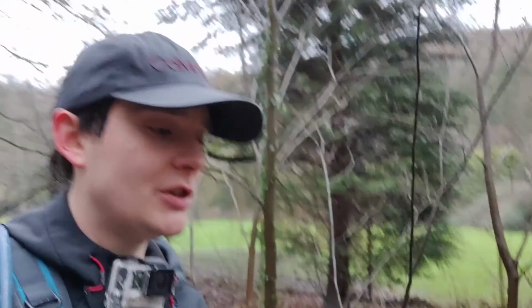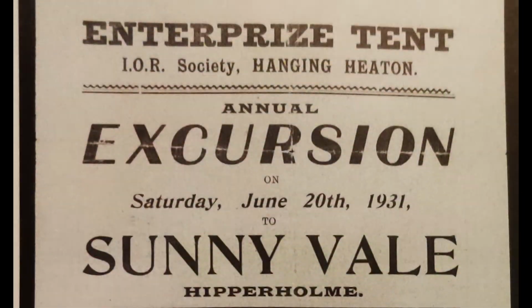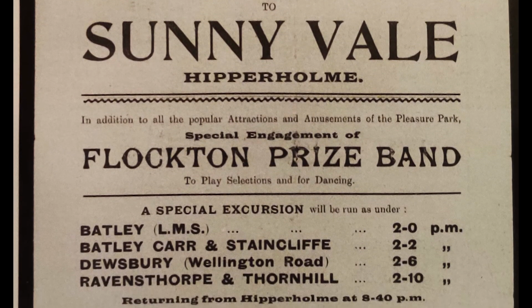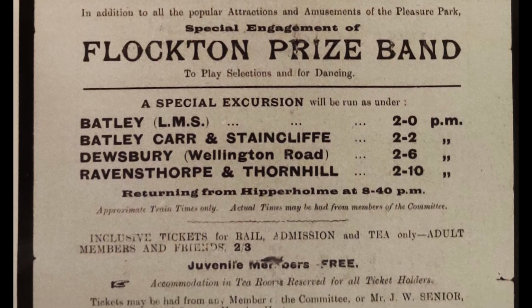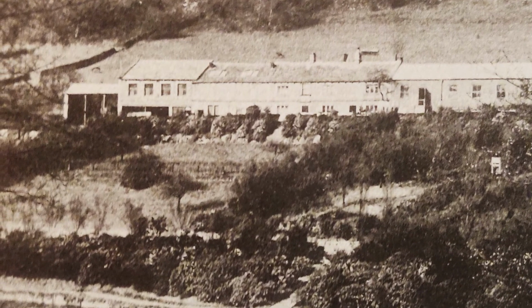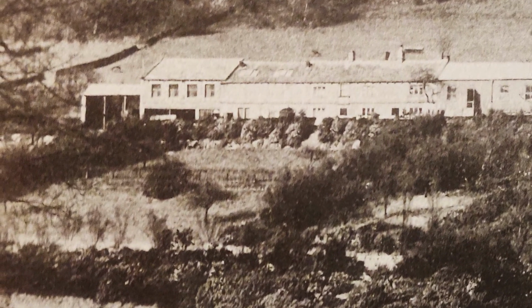I think it was the turn of the century of like 1900s. And Sunnyvale was developed and people were calling it the playground of the North, as in like the Alton Towers of its time. So the main building was like a bespoke tea room, like Betty's in Harrogate or something like that. And people actually had to pre-book just because you won't get space otherwise.